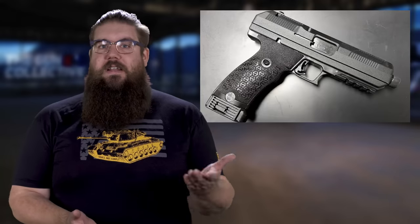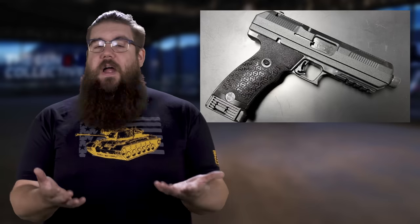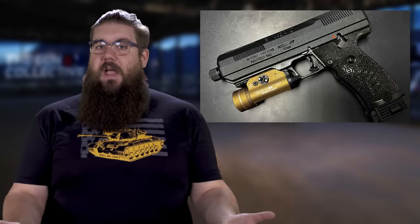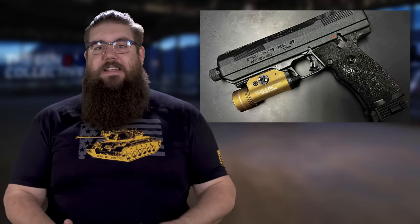I'm also told the front sight is interchangeable with Glock front sights. Oh, and there's finally a pic rail for a light. What is going on when HiPoint is doing more things that people want? Like this. I gotta be honest with you, I'm legit excited about this.